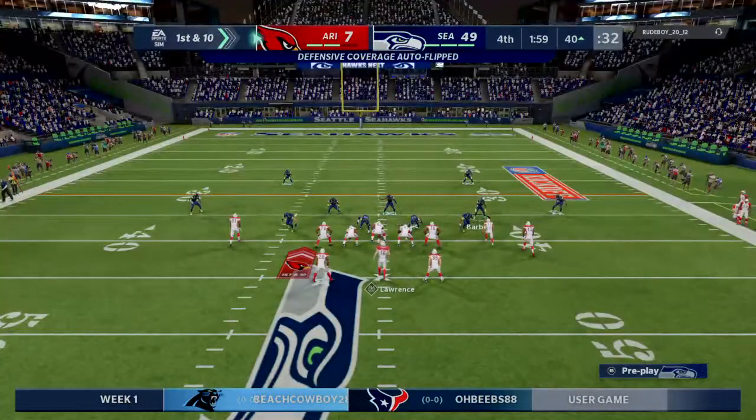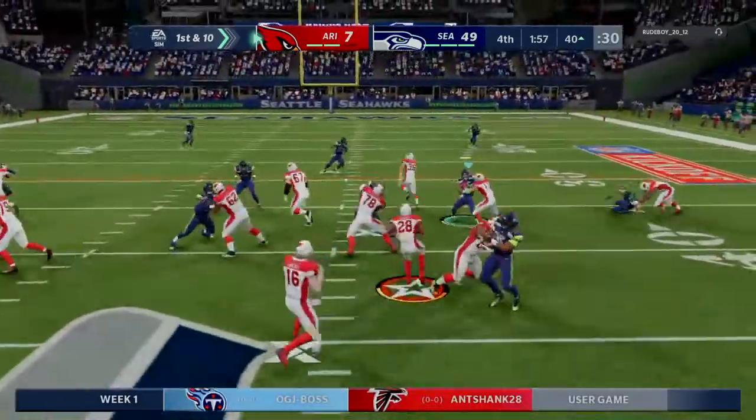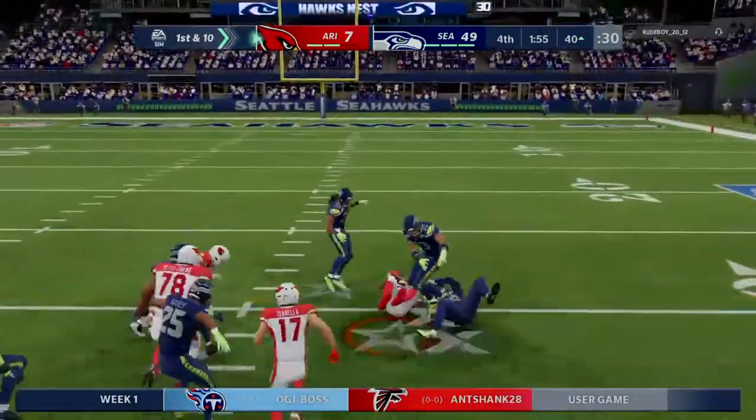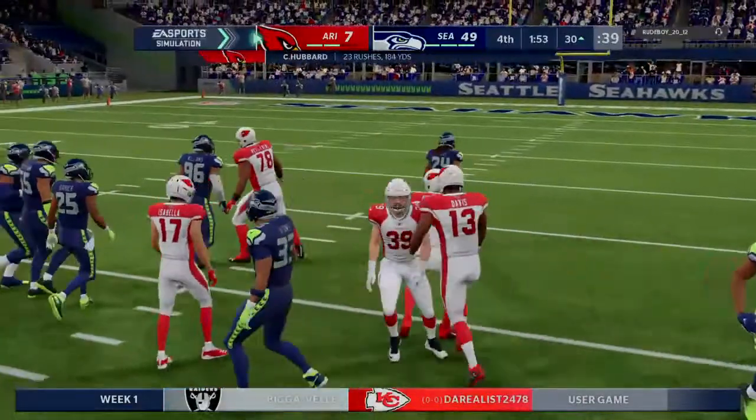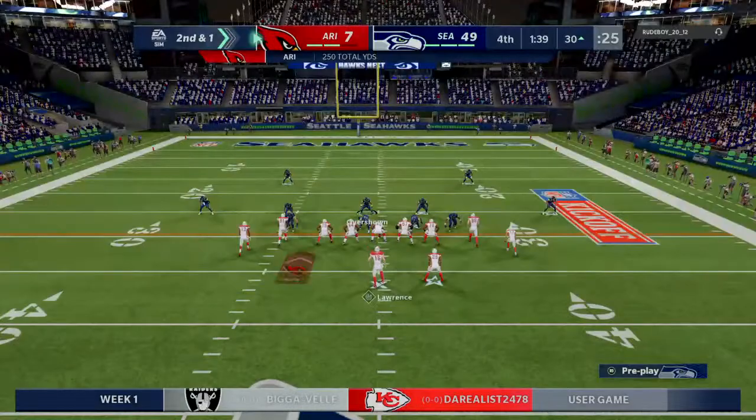Back-to-back good plays have them on the move on first down. From the shotgun now, here's an inside give. And he'll take it down to the 30-yard line. Another carry. 9 yards is the pickup there, and they'll have a 2nd and 1.